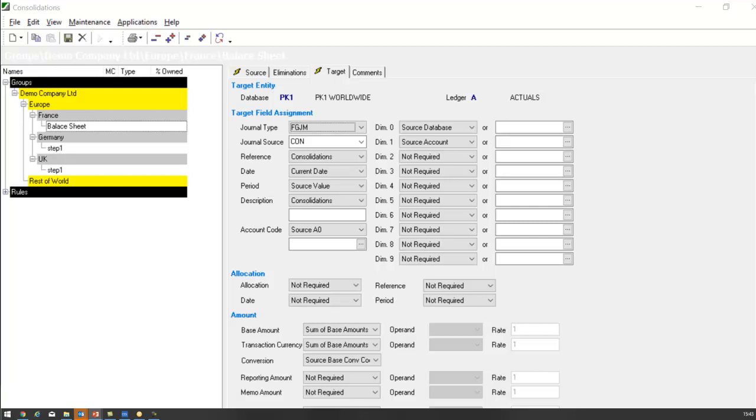Consolidations is not a reporting tool. It does not generate your consolidated reports. This is done through standard SunSystems reporting functions and tools such as Q&A. It is rather a tool for aggregating and mapping the data, doing this speedily and performing those consolidations as often as you like.